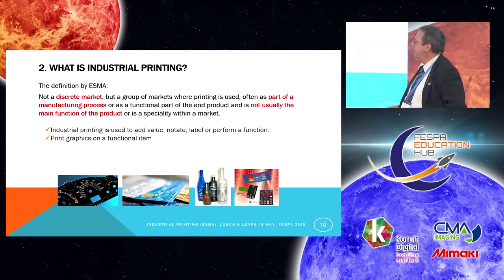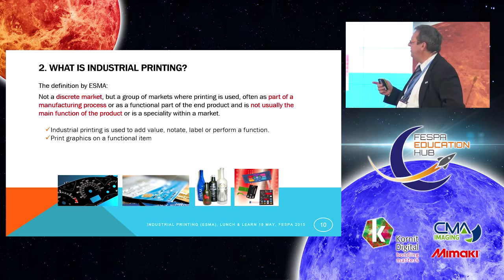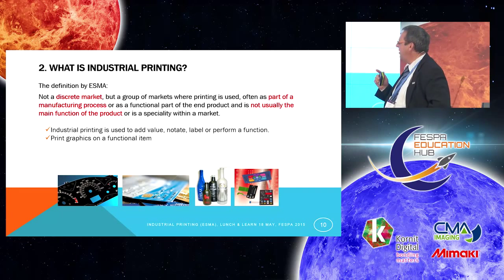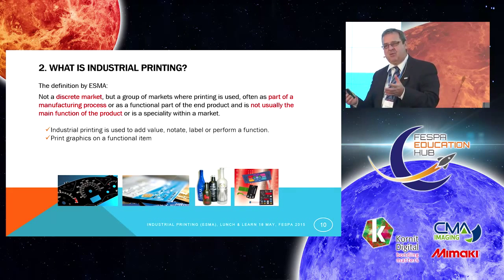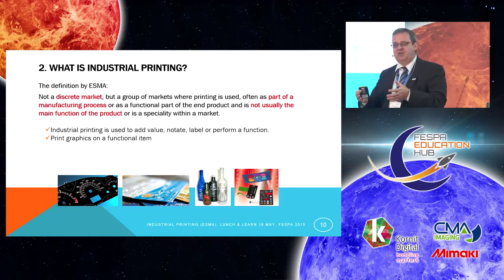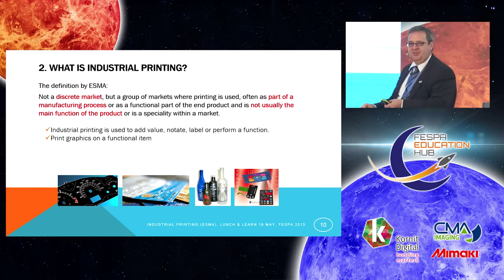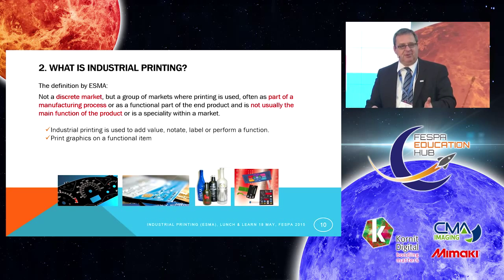It's not a discrete market, but a group of markets where printing is often used as a part of a manufacturing process, or as a functional part of the end product, and is usually not the main function of the product, or is a specialty within a market. What does it mean? It means that we are not really talking about printing final products, but very often a sub-product. You see a speed indicator for a car, plastic cards, decoration on bottles, membrane switches, and we can go on and on. It's sometimes that you're a sub-supplier in an industry with print technology.